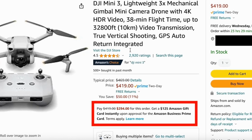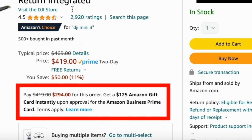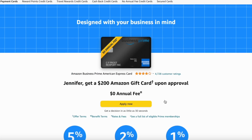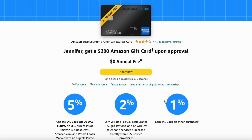Usually it's just the standard welcome offer of an Amazon gift card of $125, but this time, the little banner said $200 Amazon gift card, so I had to click on that, and that's how I got this screen. And this is my wife's Amazon Prime account, so she will be the one applying for this card, but we share our finances, so I like to say that it's all my card.